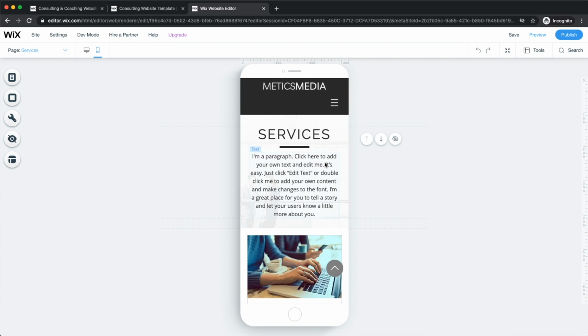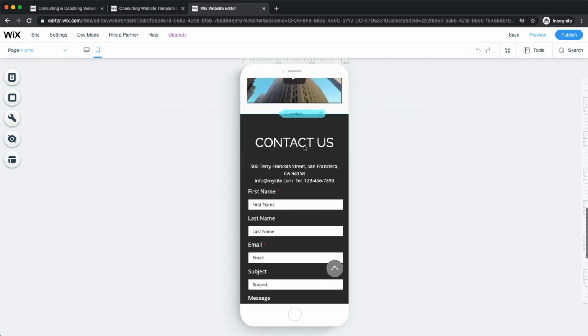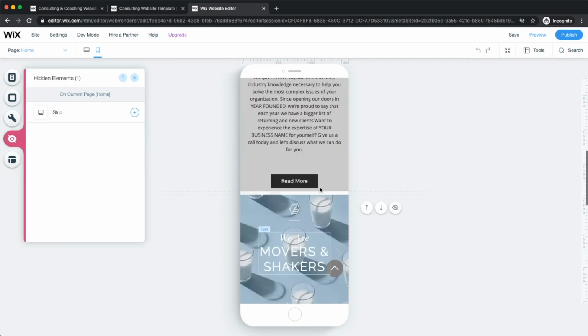Now again, everything that you will change here on the mobile editor will only affect how your website looks on mobile. So let's go back to the homepage. For example, let's say we want to take out this strip right here where there's a video. We want to not show this on mobile. So all we got to do is click on this little hide icon, hide section, and then it will not be shown on mobile.